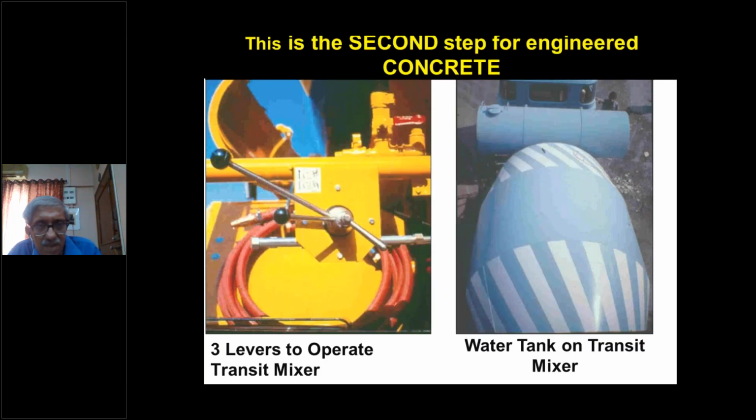It is very simple to operate. It operates on a 3 lever system at the rear. Sometimes the operating systems are in the driver's cabin only, so that the driver can operate sitting inside and you don't need an additional person to operate these levers. The first lever is for adding water, if you need excess water, which is stored in the drum.